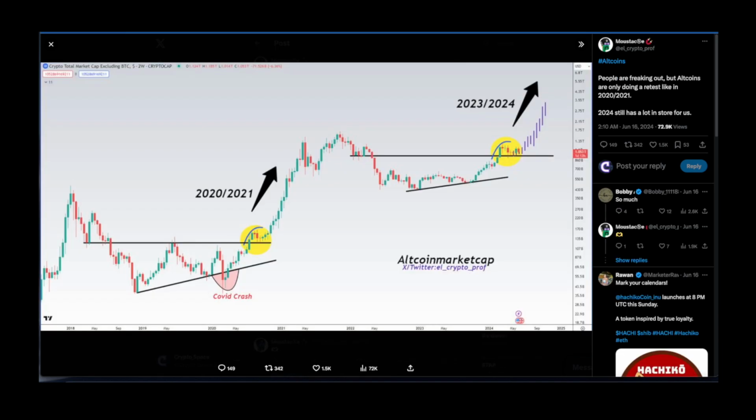And now altcoins according to El Crypto Prof, and that is a total crypto market cap that is excluding Bitcoin on the 2-weekly chart, which means that Ethereum is included into it too. So he's saying that people are freaking out, but altcoins are only doing a retest like in 2020, 2021. 2024 still has a lot in store for us. So let's have a look, guys.